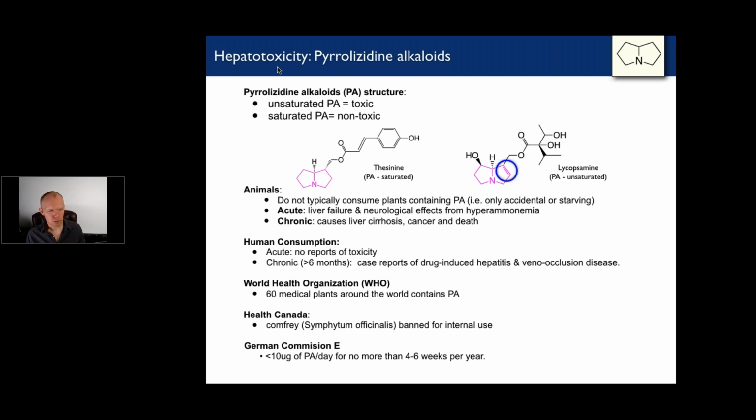Now, when it comes to medicinal plants, the World Health Organization has basically said there's at least 60 medicinal plants that are taken internally around the world that we know contain pyrrolizidine alkaloids. So there are lots of plants that contain them, and some of these have been banned. For example, comfrey, as we mentioned, has been banned for internal use. Whether it's fair or not, I don't know.